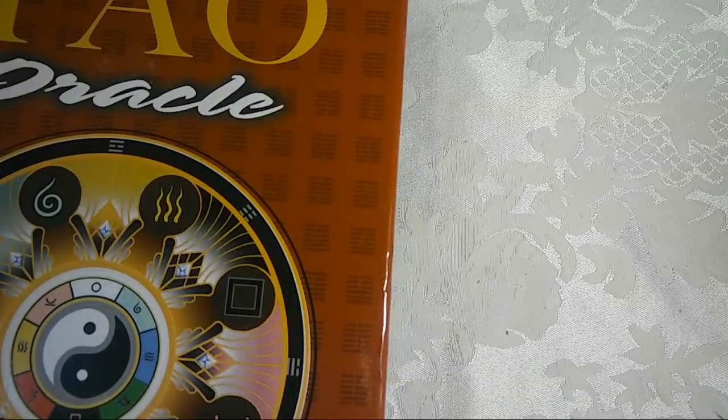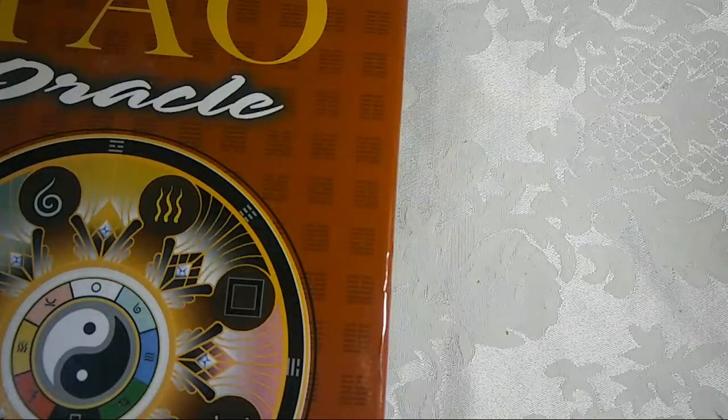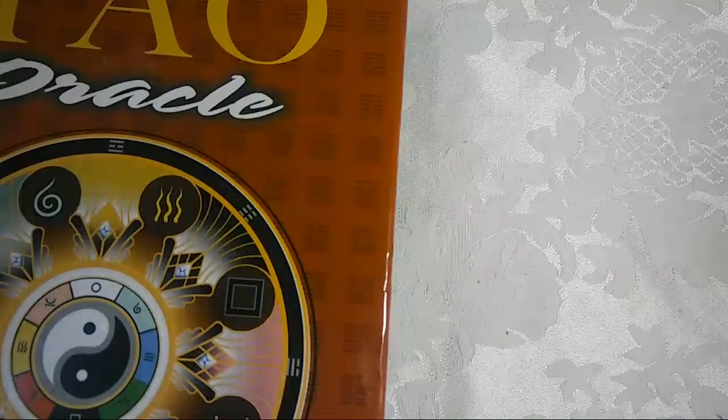I have a Tao card oracle set that I used. It had some cheesy art. It wasn't very pleasing for my clients. But I do recommend that deck, and I will do a walkthrough or unboxing. I'm going to have to do a walkthrough of that just for the sake of getting that one under your belt and using the book that you can get with it. It's way out of print, but it's worth hunting down.